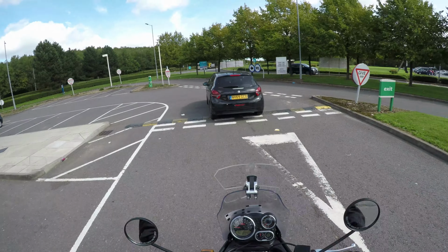Well, that's another pig's ear of it. Right, we need the A61. I don't know why there's a lot of traffic here in Derby. Call me for Derby County because nobody goes to watch them, do they?